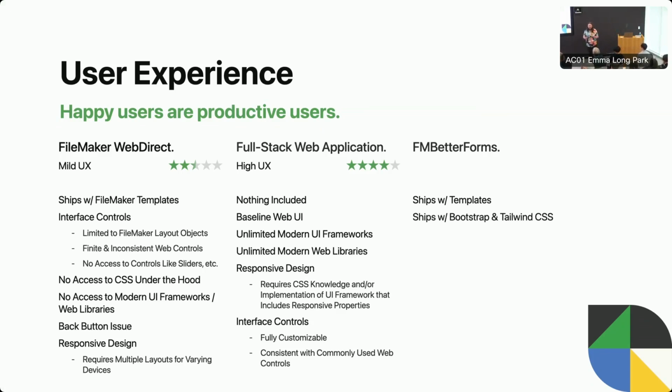Okay, so if you know anything about Bootstrap, we know there's 12 columns on any web page. We can split things into numbers. I want this to be 3 columns, 4 columns at this size, that kind of thing. Better Forms supports all that right out the gate. Really nice.